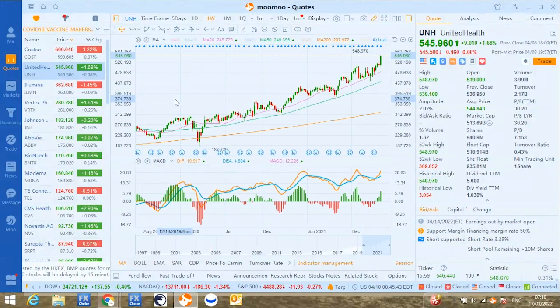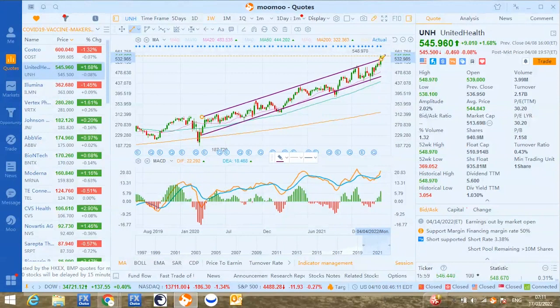On a weekly chart, fantastic. On a weekly chart, this chart shows you that this has been on a bullish run for some time. This stock is standing the test of time, as you can see, and is at all-time high. It's at all-time high. You can see high, and low.